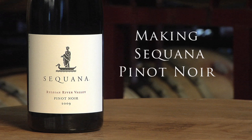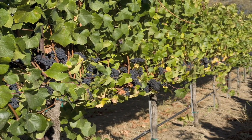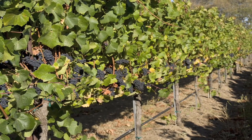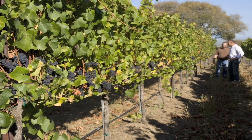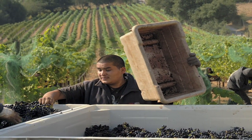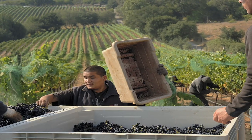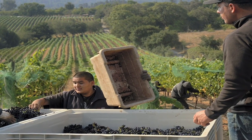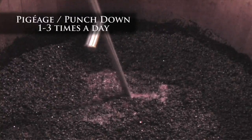Pinot Noir is a very thin-skinned varietal, so it's very delicate, and we want to transfer that delicate nature, that finesse, that elegance that is captured in Pinot. That really starts in the vineyard, so that's why it's a little bit more labor-intensive. All the fruit is hand-picked, hand-sorted, both in the field and at the winery, and once we get it here at the winery and it's sorted, it goes into the tank, whole berries, and it starts its primary fermentation.